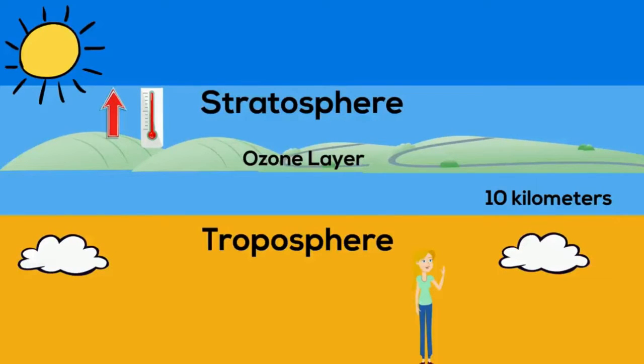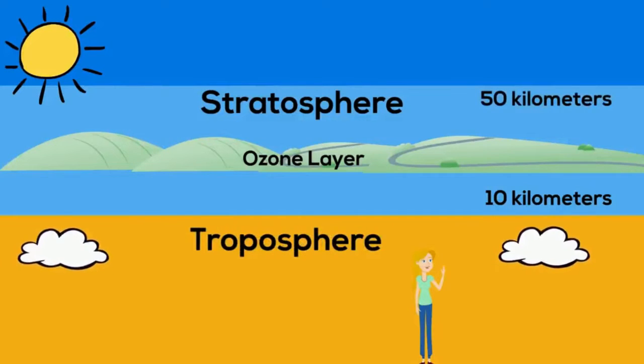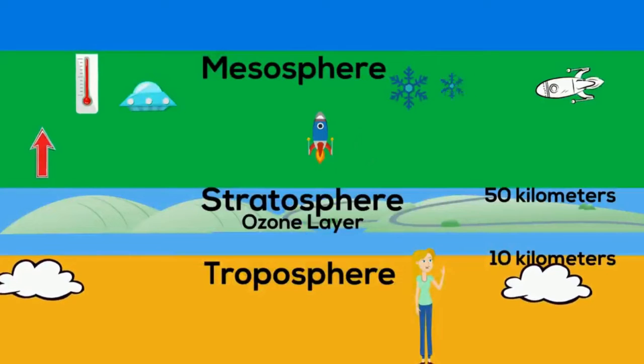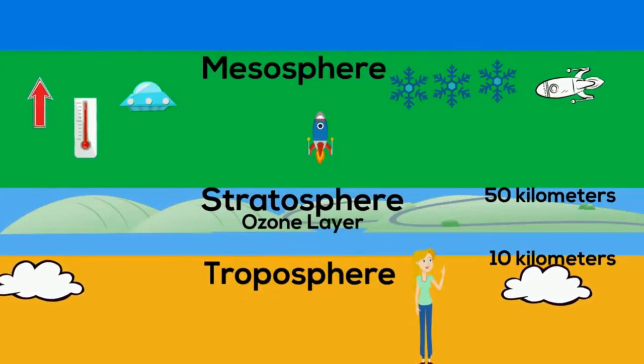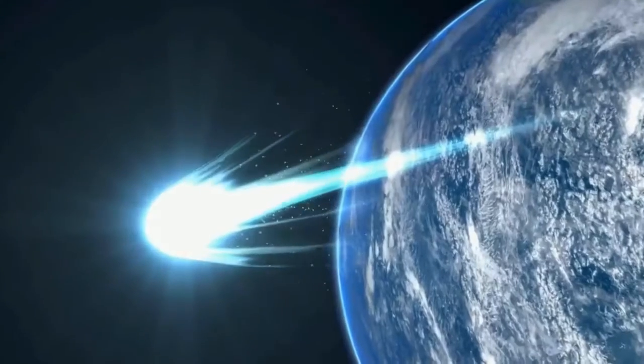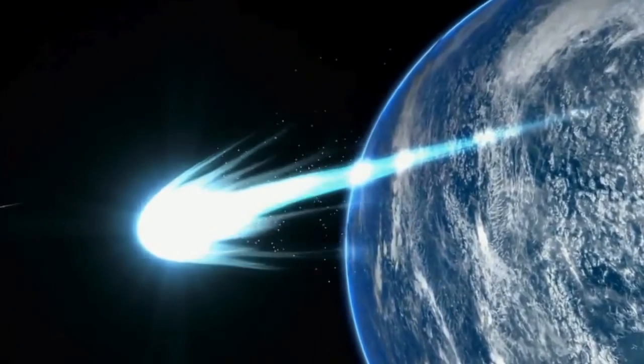At 50 kilometers above the Earth, we move to the next layer called the mesosphere. The mesosphere gets colder as you go up. In fact, it is the coldest layer and can have temperatures as low as negative 90 degrees Celsius. This mesosphere protects the Earth from space junk because the ice crystals burn up the space junk as it moves through it, and it extends to about 80 kilometers high.